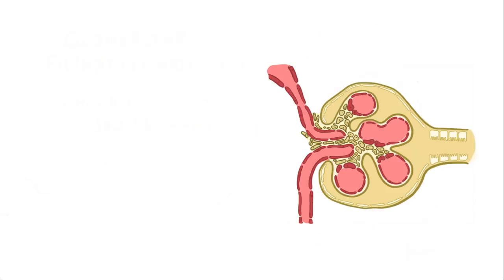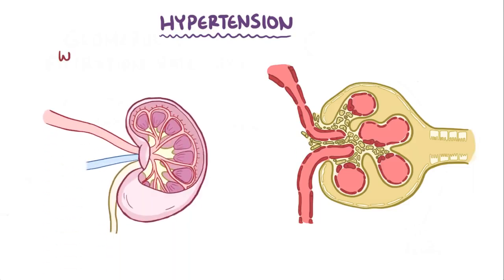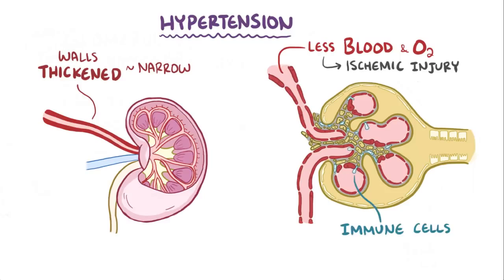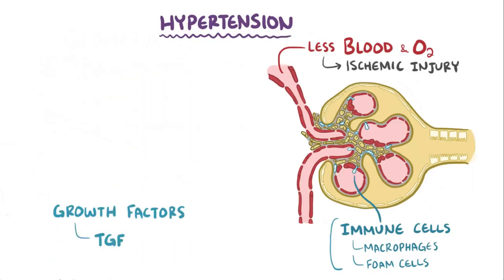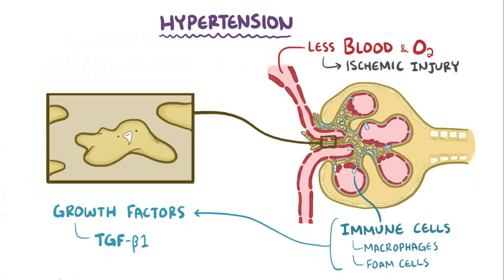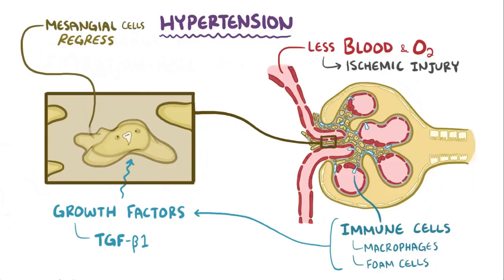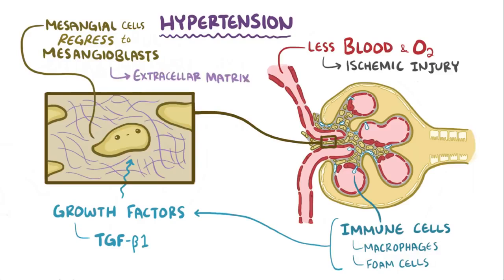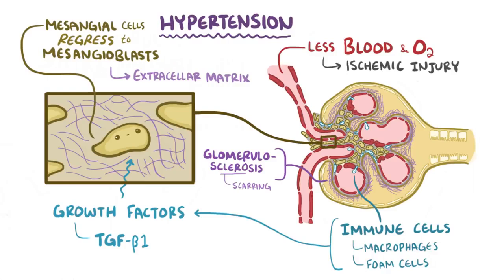One of the most common causes of chronic kidney disease is hypertension. In hypertension, the walls of arteries supplying the kidney start to thicken in order to withstand the pressure, and that results in a narrow lumen. A narrow lumen means less blood and oxygen gets delivered to the kidney, which leads to ischemic injury to the nephron's glomerulus. Immune cells like macrophages and fat-laden macrophages called foam cells slip into the damaged glomerulus and start secreting growth factors like transforming growth factor beta 1, or TGF beta 1. These growth factors cause the mesangial cells to regress back to their more immature stem cell state known as mesangioblasts. And then those mesangioblasts secrete extracellular structural matrix. This excessive extracellular matrix leads to glomerulosclerosis, which is hardening and scarring, which diminishes the nephron's ability to filter the blood. And over time, this leads to chronic kidney disease.